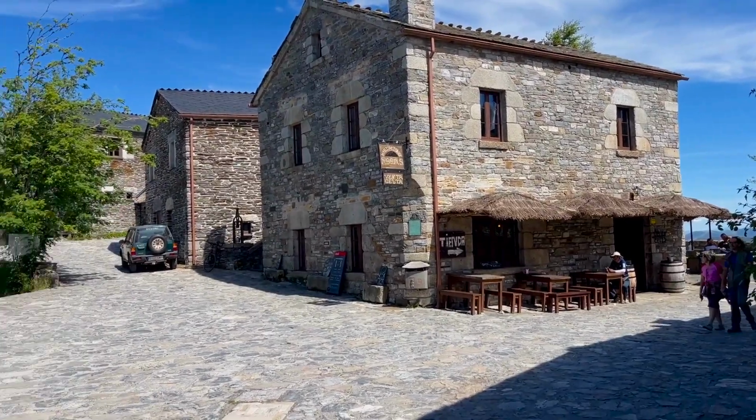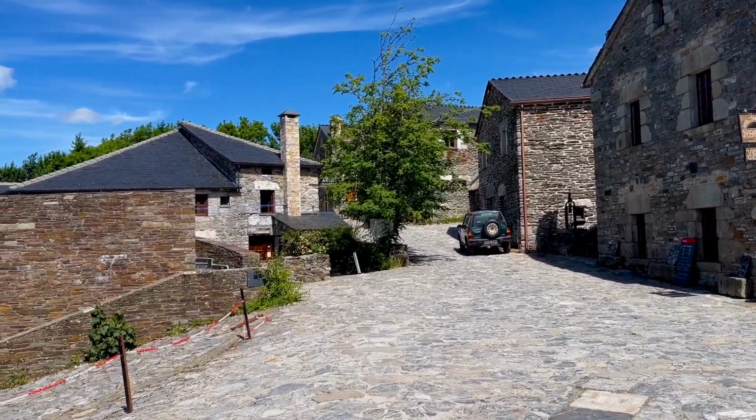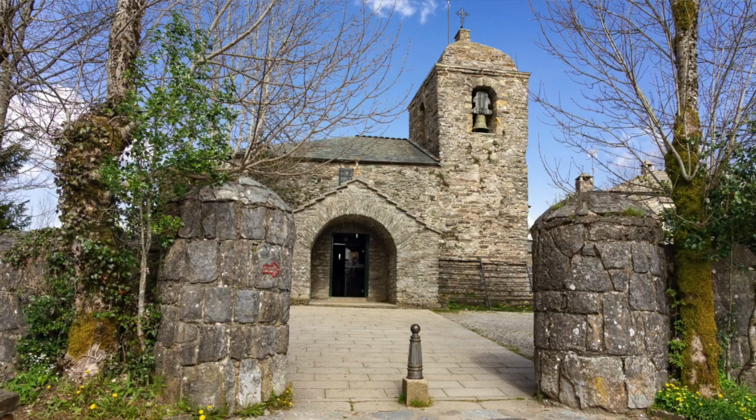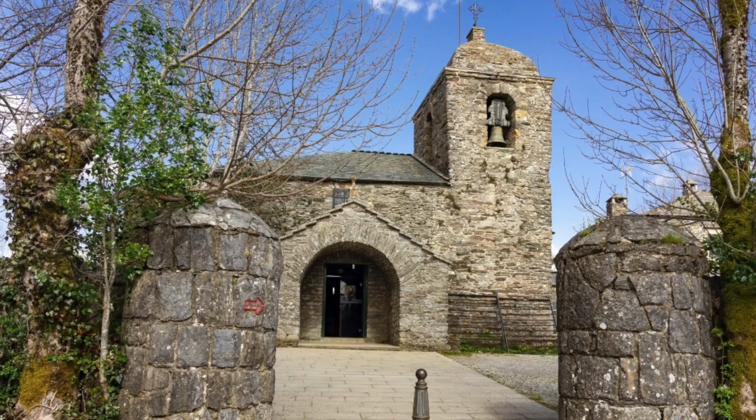It was really nice. This place has a pilgrims mass at 7 p.m. I don't know if that's just because we were there on a Sunday or if they do that all the time, but it's something to check out. And there are lots of places to sleep and lots of places to eat. There's also a small market. It doesn't have a lot, but if you need some snacks, you can find those there.